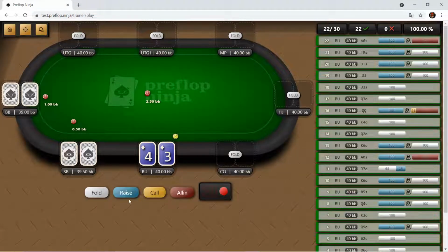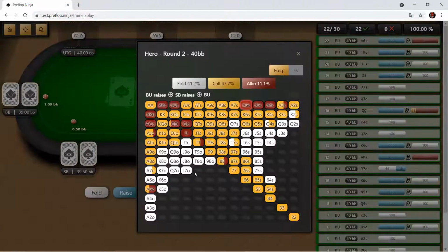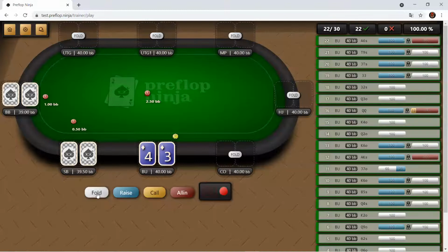We raise. What are we doing? What are we doing against the...? We can open this. Fold. Easy fold. Yeah, there's a fold. Oh, it's a fold. Plus 5 is a raise.